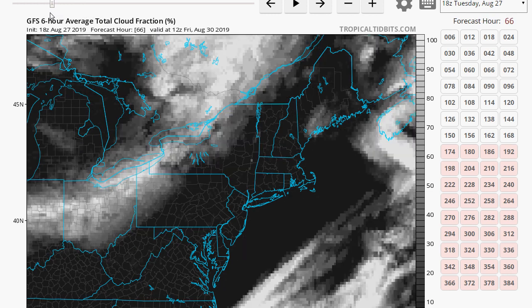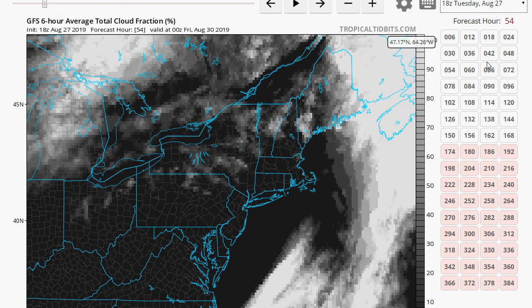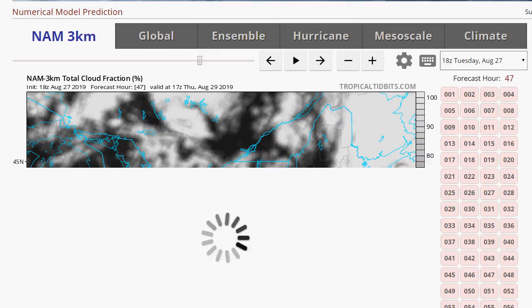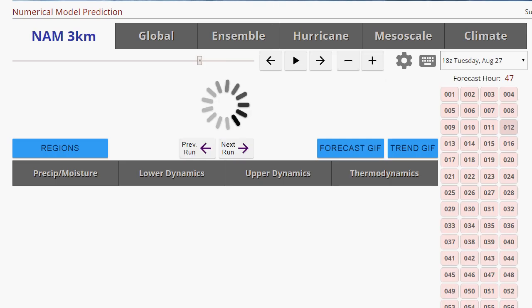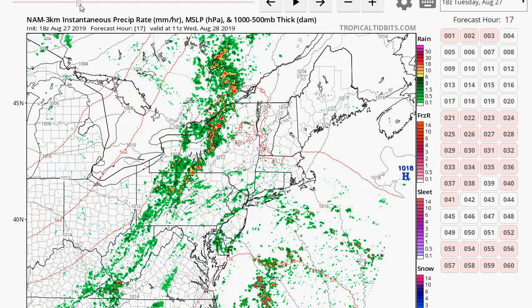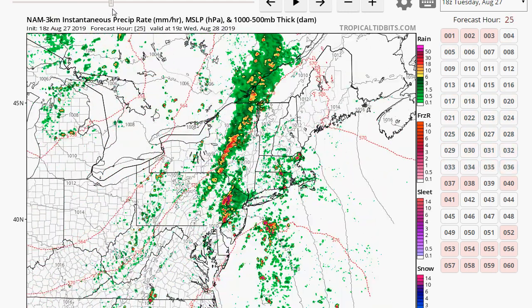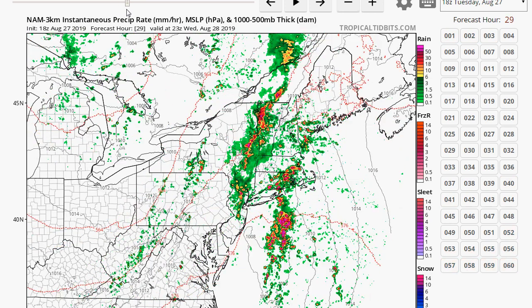So let's go look at the NAM model and take a look at our precip chances. This, of course, is showing the 0Z, which I don't want. So let's go ahead and look at the NAM here and the radar, and I'm going to wrap up this weather update. As we go into tomorrow, you will see the chance for showers. So we have the chance of showers and possibly some thunderstorms scattered around. Won't be terribly widespread, but when that front comes through, there might be a little more activity.